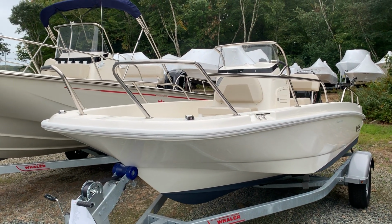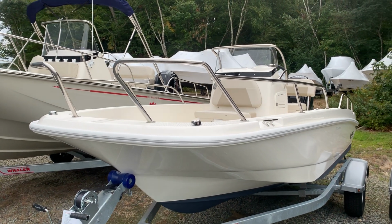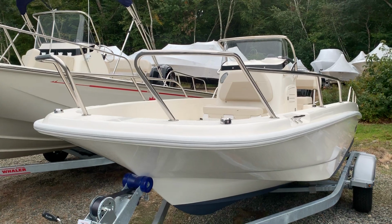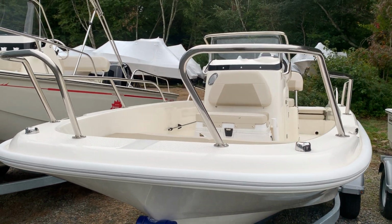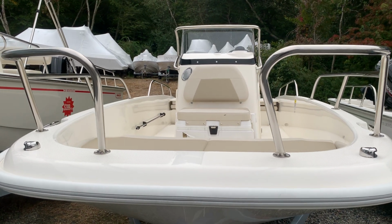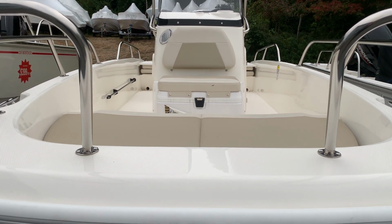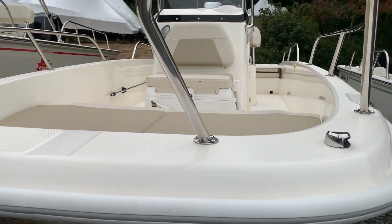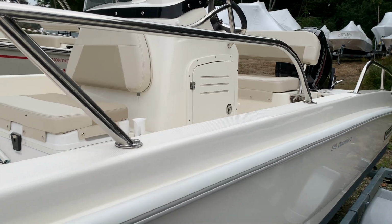I'd like to show you the 17 Dauntless Boston Whaler 2019. These boats are great for your cruising, water sports, fishing. You could trailer the boat with ease, beach the boat. This boat's equipped with the split bow rail, the bow cushion. We do have a cooler with a cooler seat cushion. There's some nice storage underneath the console.